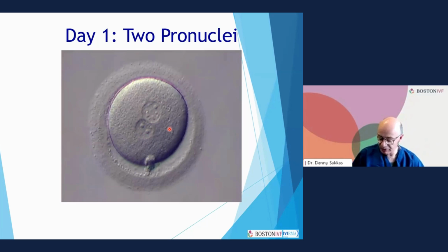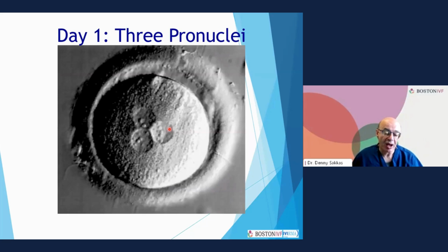Once it's fertilized, we obviously then will wait for the embryo to start growing. So within 20 hours, this egg that we see will become a 2-cell embryo. Then it'll start every 12 to 15 hours, cleave again to 4-cell, 8-cell, etc.